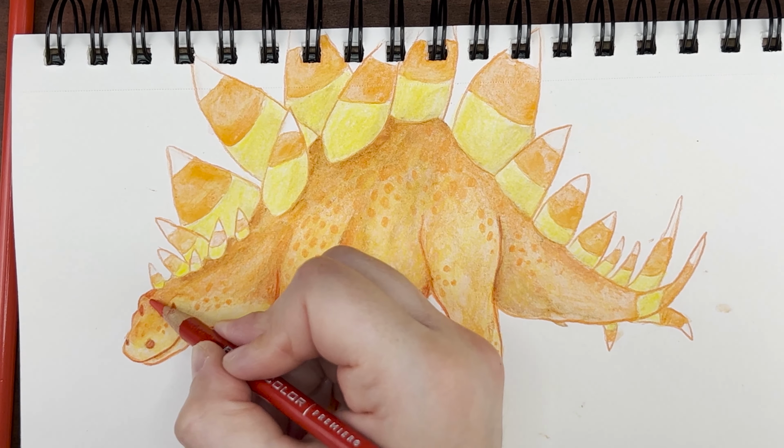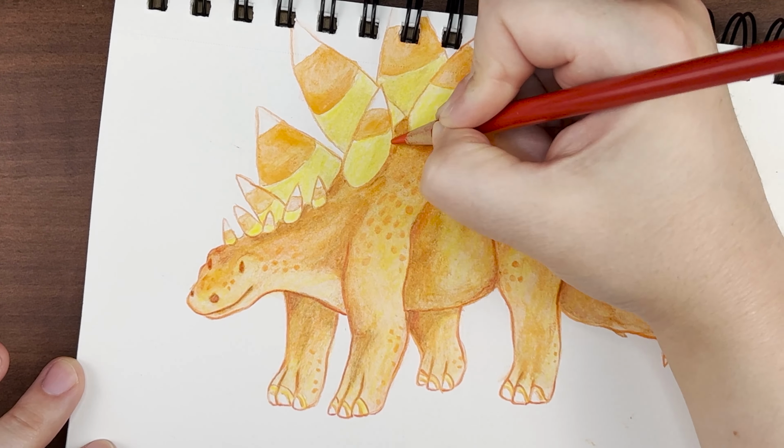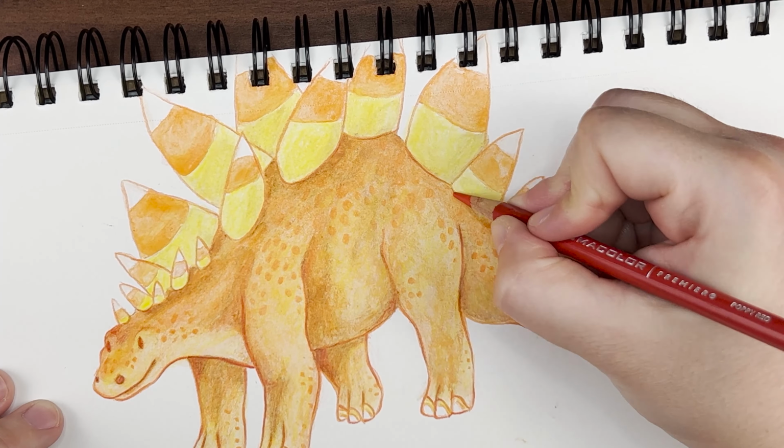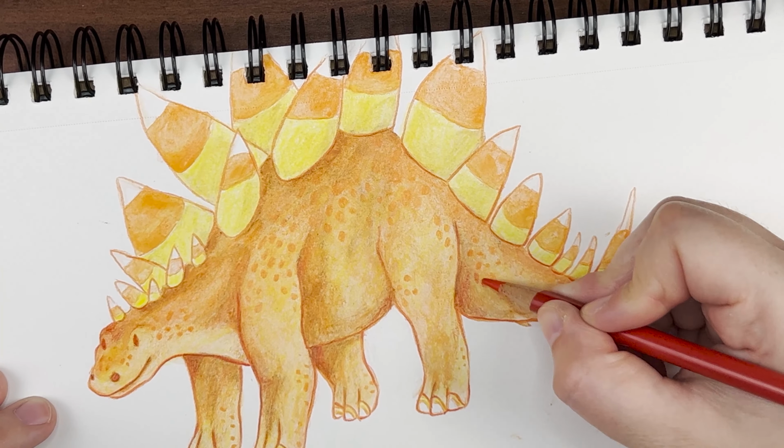I only have a few pages left, and I plan to fill it with drawings from pictures and videos that I took on my 2-week trip to Poland, and I can't wait to share with you all about my trip to see my family and explore Poland.